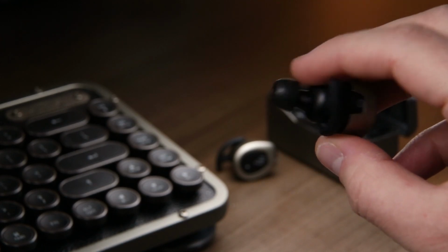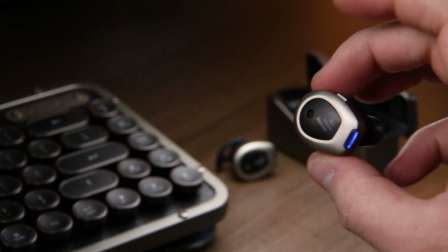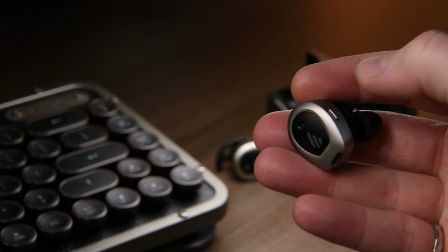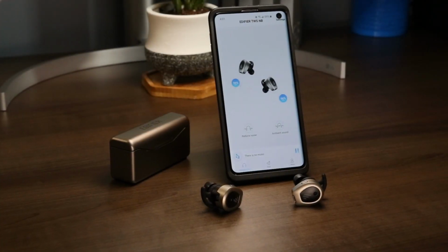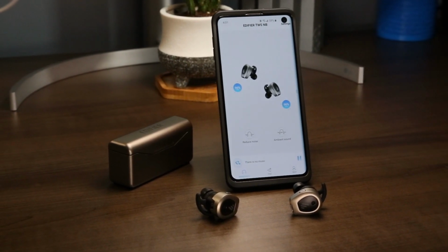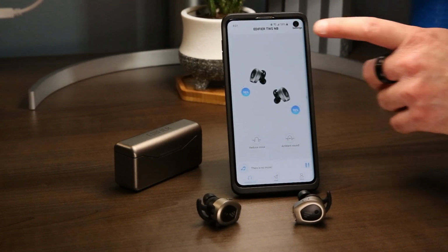Each has a single button on the top, which controls play-pause with a single press, ANC mode toggling with a double press, and either track skipping or voice assistant summoning with a long press depending on whether music is playing or not. This is an interesting implementation and unfortunately lacks volume control, but it's nice to be able to toggle between noise reduction, ambient mode, and no effects on the fly.